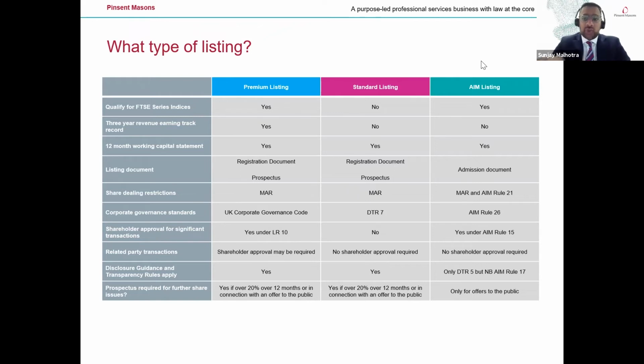It's worth saying that whichever of these three markets your company chooses to list on, it will be subject to the market abuse regulation relating to the disclosure of inside information. This is an ongoing obligation, and the ultimate purpose of it is to promote prompt and fair disclosure of information to the market. This means that there will need to be a continual assessment, once the company is listed, of what does and doesn't constitute inside information.